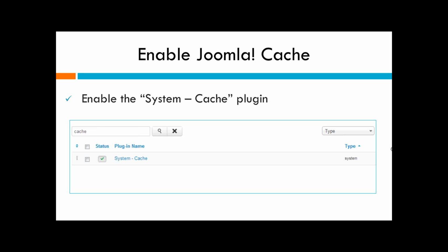To enable the Joomla cache, you should access the administrative area of the application and then go to the plugin manager. The only thing that you should do is to find the system cache plugin and enable it from the button next to the plugin itself.